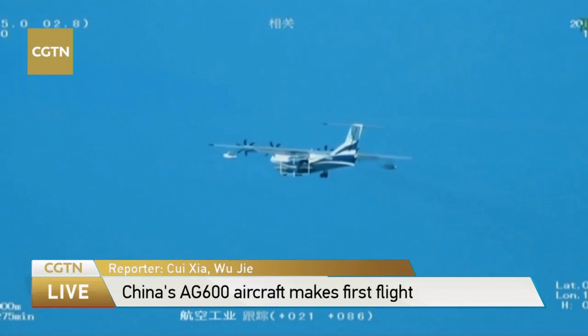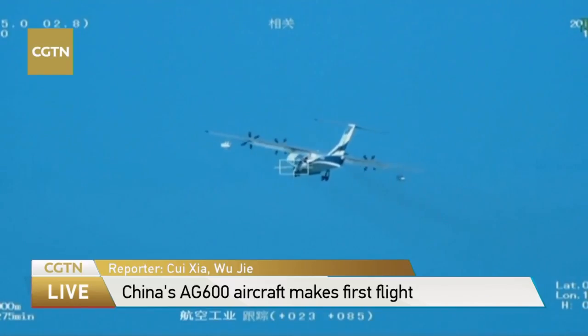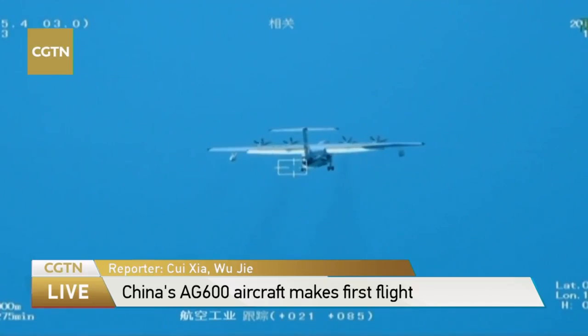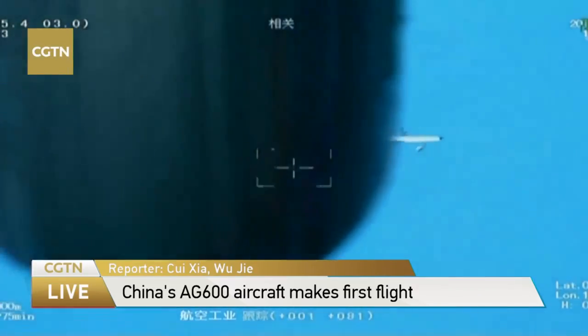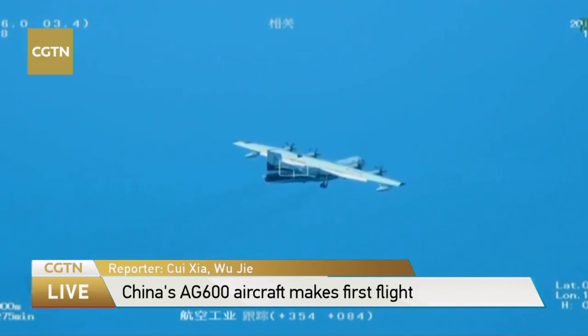This is the footage of the AG600 in the air, shot by the escort plane Y12. This is the first full coverage of such a maiden flight of a large aircraft. Together with me is the Deputy Chief Architect for AG600. Some questions for you. What's the difference between AG600 and C919 and Y20? The three are called the trio of aircraft. What are their differences?